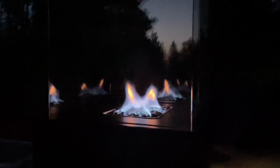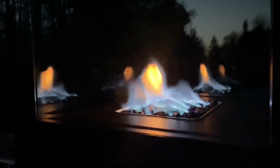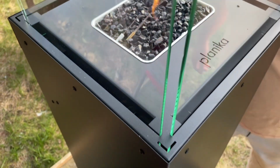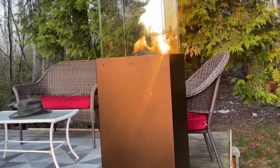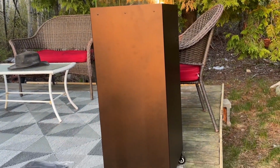Here at WTI and check out this absolutely gorgeous outdoor fire heater. This is the Planika Faro outdoor heater, and it has transformed our outdoor space. I absolutely love this thing. So of course, first and foremost, it is a heater.